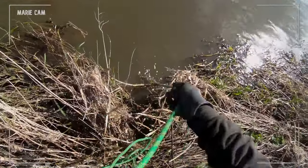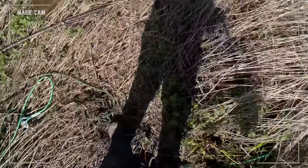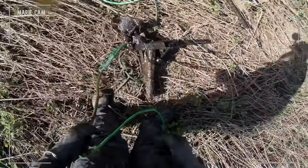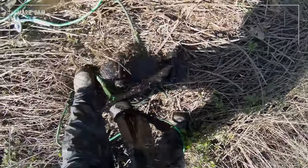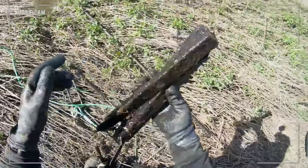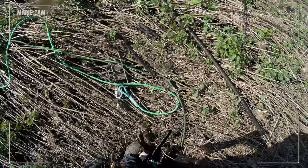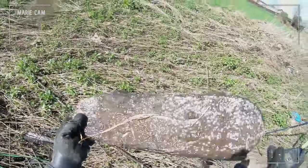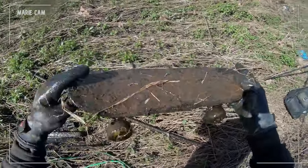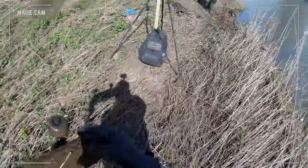What we got here? Oh, a bit of a combination. Let's have a look. Oh, whatever that might have been. But, oh, look at that. I've got a little skateboard.